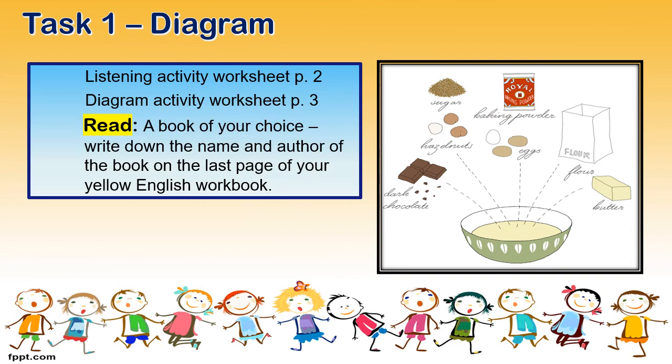Right, guys, your task 1 will be, well, the listening activity that you've almost completed. You just have to still do section B. And then you'll find the diagram activity worksheet. That is page 3 of the worksheet pack. And then this week, I'm giving you the option of reading any book of your choice. All you need to do is write down the name of your book and the author on the last page in your yellow English workbook. I trust that you would read on your own without me telling you what to read, and hopefully you'll have fun.